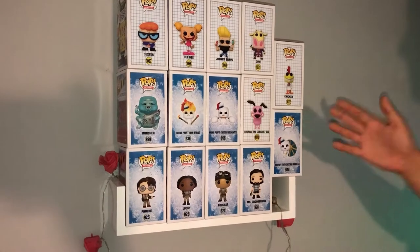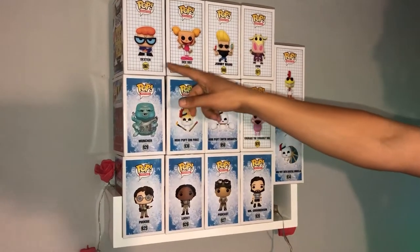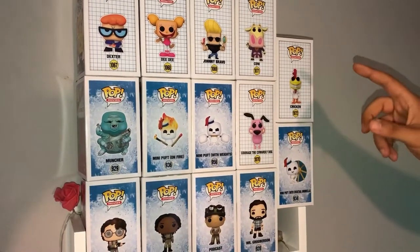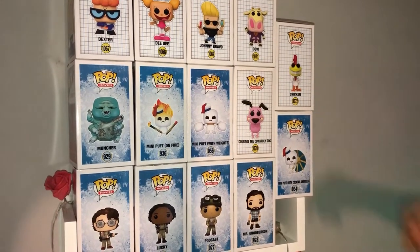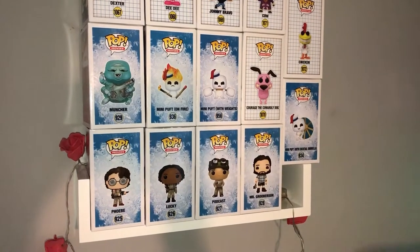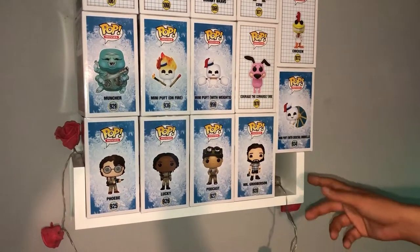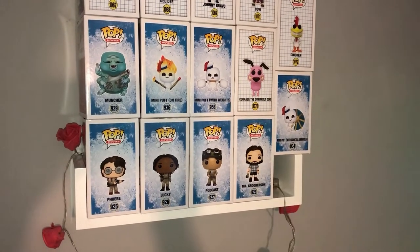And the last shelf from our collection, like you can see, we have the full collection of Cartoon Network, Dexter, Dee Dee, Johnny Bravo, Courage the Cowardly Dog and Chicken. Also we have some Ghostbusters, it's not complete yet, but hopefully in the future we can complete this collection.